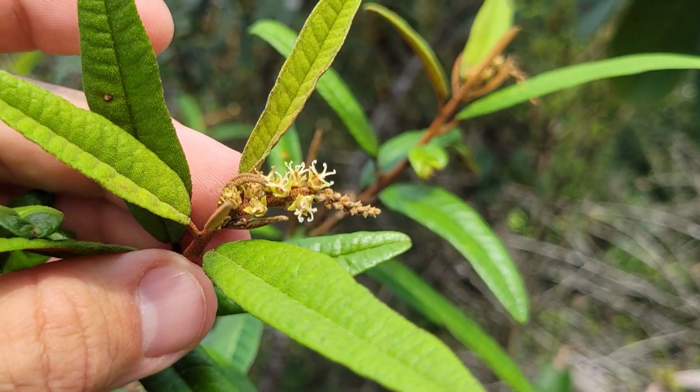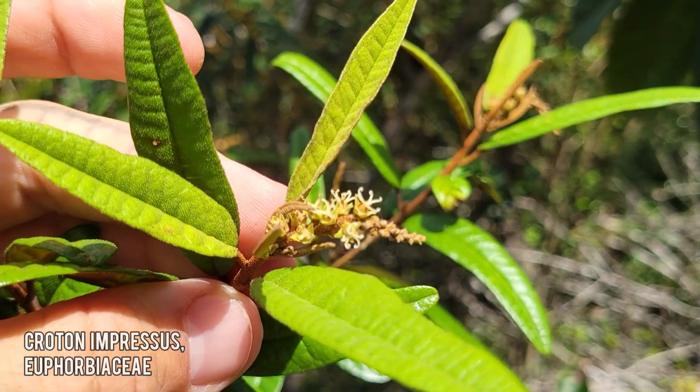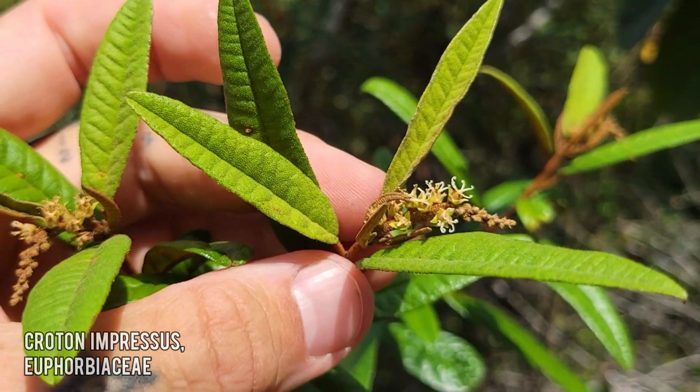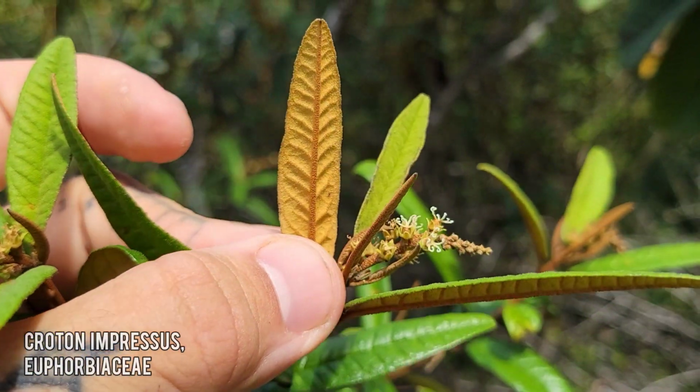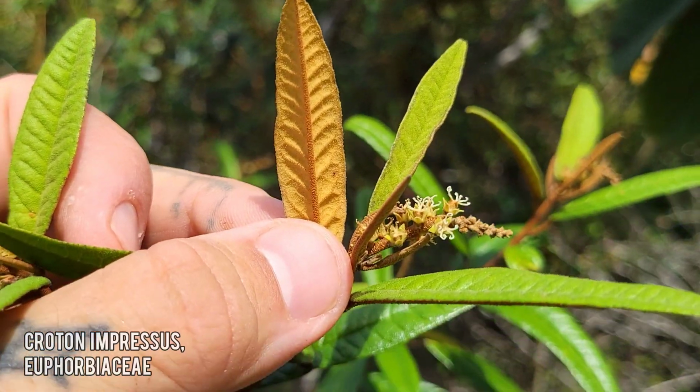Looks like a species of Croton. Euphorbiaceae. Look at how scabrous those leaves are. You know, it was nice just now, and then the sun came out, now I'm roasting again. Look at it. Look at that golden velvet on the underside.